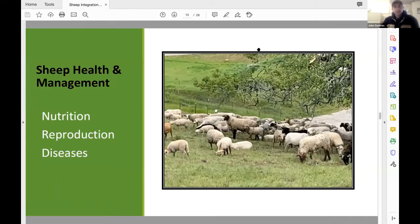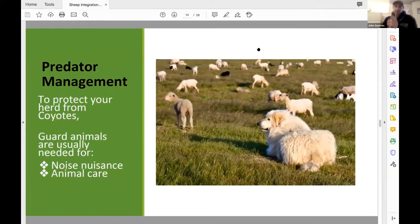So as you integrate sheep into the vineyard, you want to be particularly concerned with the nutrition of the sheep, potentially reproduction, if that is something you're interested in, and then, of course, any diseases that are naturally occurring within the flock itself. The biggest problem, I would say, in grazing sheep in the vineyard is predator management. As we all know, coyotes chewing on drip lines is an old pastime, and that does not mean having sheep in your vineyard will help that.